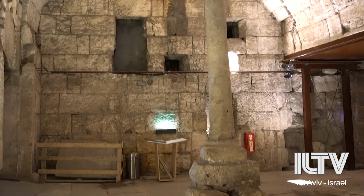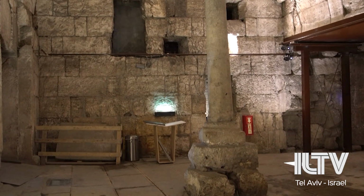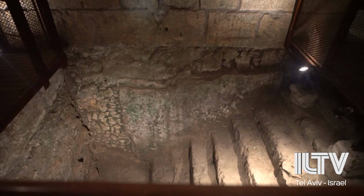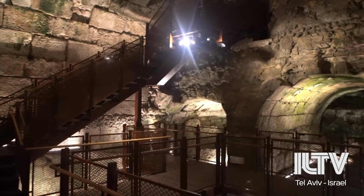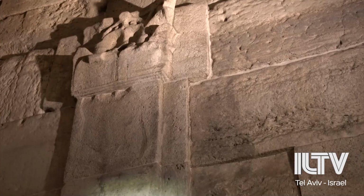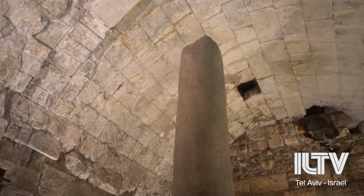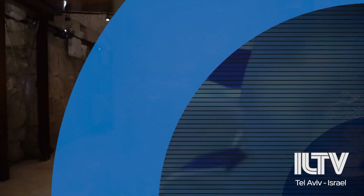According to the IAA, in the last years before the Second Temple's destruction, big renovations were made, including the installation of a mikveh, or ritual bath, as it's known. This was because visitors were required to purify themselves before entering the Holy Temple. The new trail is set to open to the public before the coming high holidays.